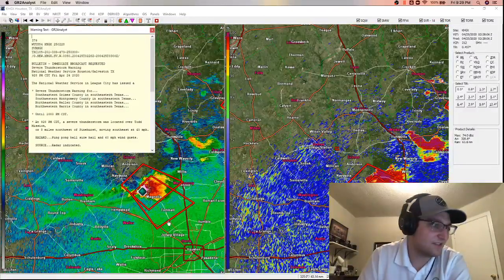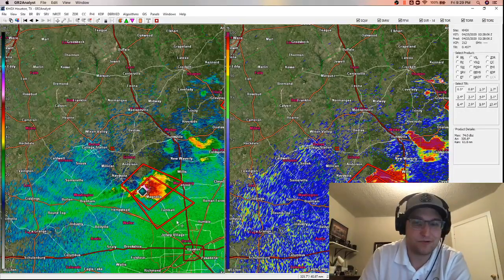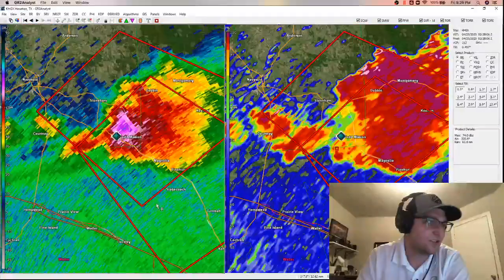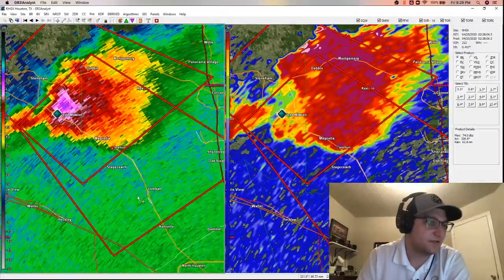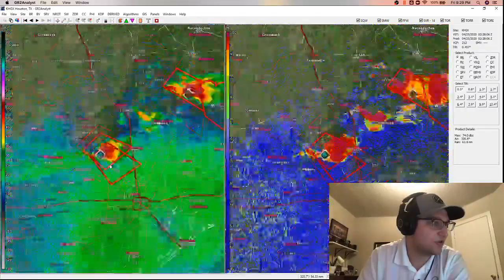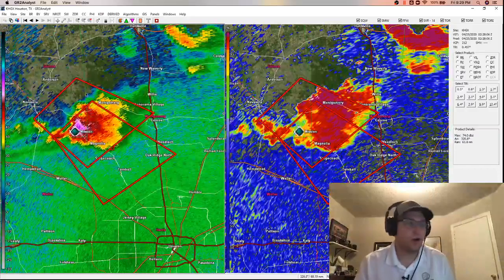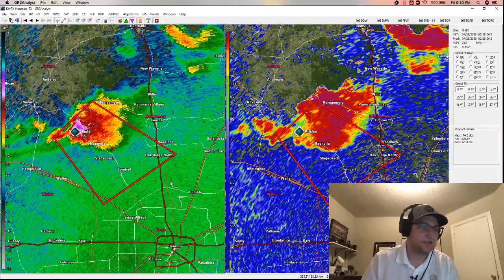I'm curious to see what this new severe thunderstorm warning is for. So they're just warning it for ping pong ball size hail, but I think we're seeing hail quite a bit larger than that. And now that warning does include Tomball, the Woodlands, Stagecoach, Pinehurst, Magnolia, and this is moving south and east. So all of this, it looks like it's going to be at risk here.